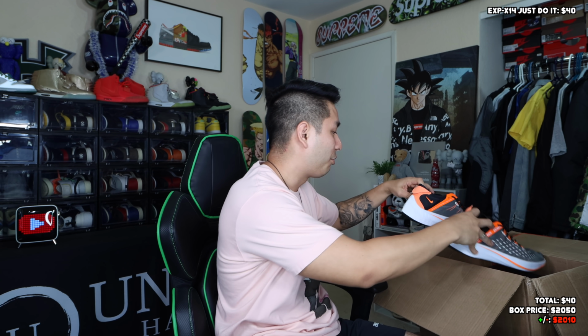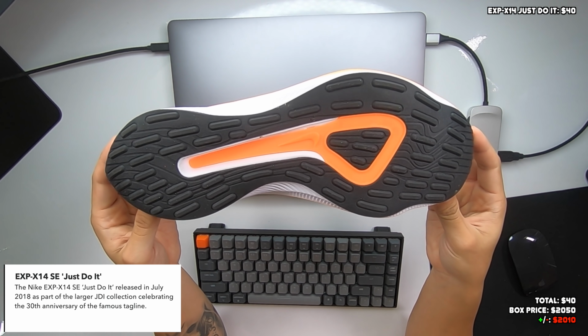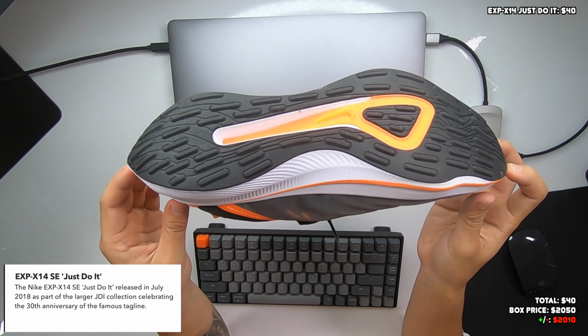Okay, so smaller box. It looks like we have one shoe without a box over here. This one is a size 11.5. I really don't know what this shoe is called. It says EXP X14 on the back, and they look like a pair of runners, so this is kind of interesting. I actually really dig the color on this. That orange and black looks super sick. If you guys want to check it out over here, this is a used pair. You guys can tell there's a little bit of use on the bottom. However, it doesn't look too bad.